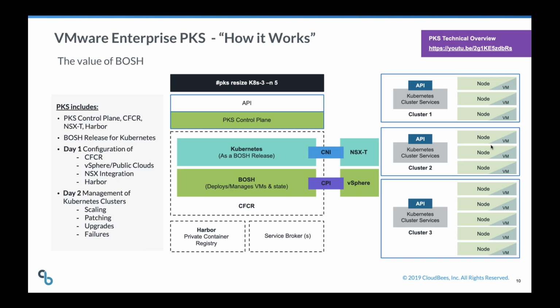And NSX-T also gives you a complete set of operational tools that allow you to troubleshoot and monitor your container environment exactly how you operate your virtualized VM environments today. So it's very powerful capabilities that you get with NSX-T. It simplifies your networking even more, on top of Kubernetes.